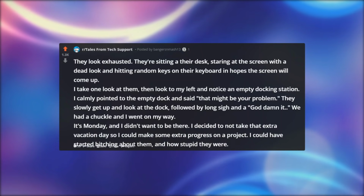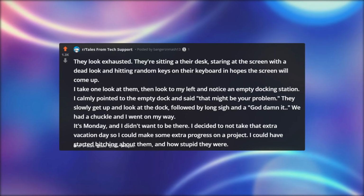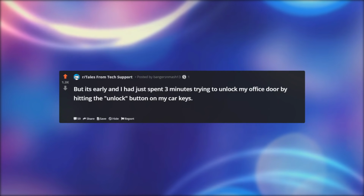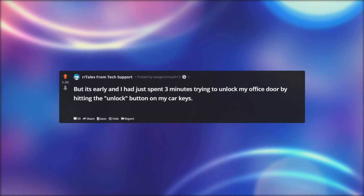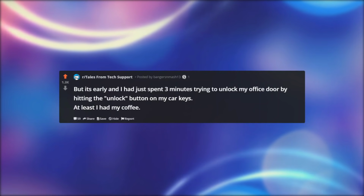It's Monday, and I didn't want to be there. I decided to not take that extra vacation day so I could make some extra progress on a project. I could have started bitching about them and how stupid they were. But it's early and I had just spent 3 minutes trying to unlock my office door by hitting the unlock button on my car keys. At least I had my coffee.